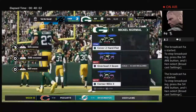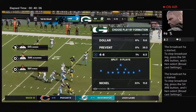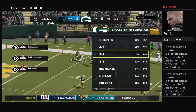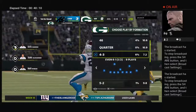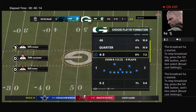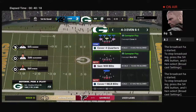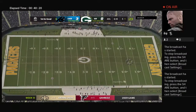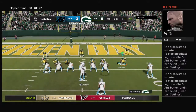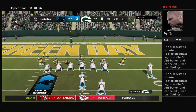And these guys certainly are not hiding what their intention is. They're absolutely showing it. They're definitely not going to sit on this lead here in the fourth quarter. So 1st and goal, 6 points here would go a long way toward wrapping this one up.